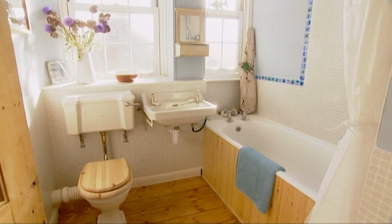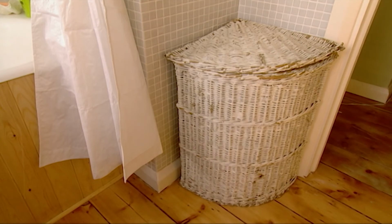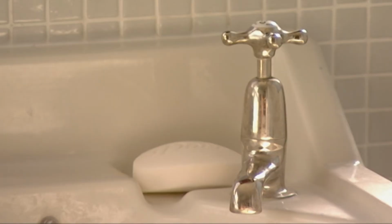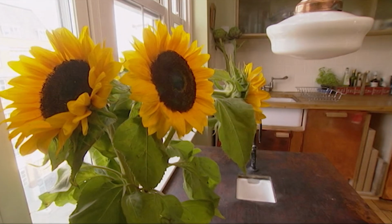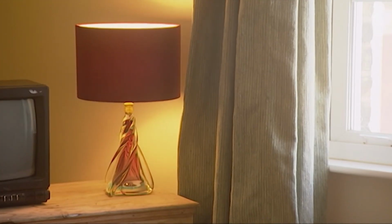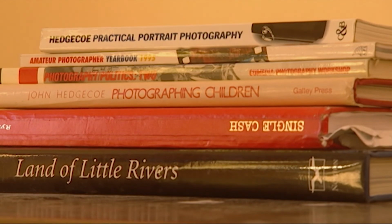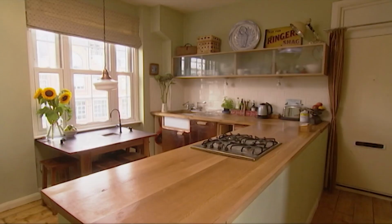Cheap ways to spruce up a bathroom. Buy a new shower curtain, loo seat, bath mat and laundry basket. Put new soap and towels out to give it that freshly cleaned hotel bathroom look. Don't forget to put some fresh flowers out. Turn lights on low to give the place that seductive look, and scatter a few books around to impress people with your lifestyle. Finally, just before viewers come round, pop a vanilla pod in a low-temperature oven. It'll make the place smell fantastic.